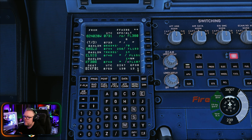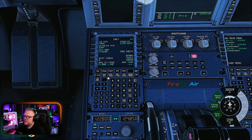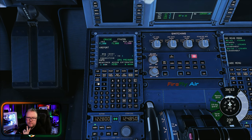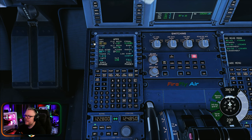Right, we need to put in our destination data. So let's have a look. Cruise, performance, cruise, next phase, destination, grand, initialize it. Where do we do this now? Program? No. How do we put in our descent data? Where do we put this in again? Next phase twice. Super, thank you, thank you, thank you.